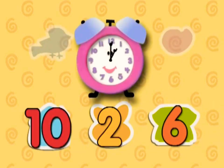Tickety's little hand is on the 9. 1, 2, 3, 4, 5, 6, 7, 8, 9, 10, 11, 12. What hour is Tickety pointing to with her little hand?